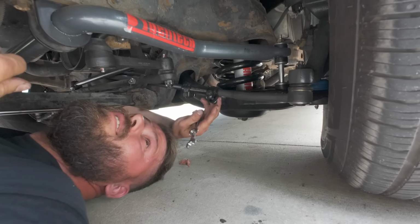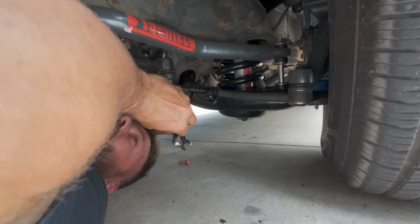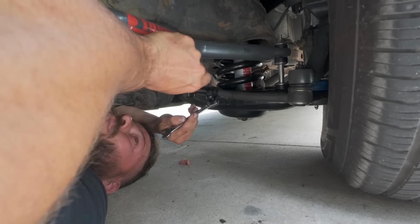All right, you guys know what this is. You got your tie rod ends and an adjustment sleeve. I don't have to tell you all that. I'm going to take this opportunity to just kind of break down.